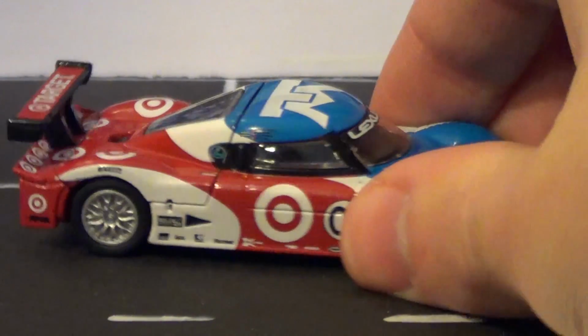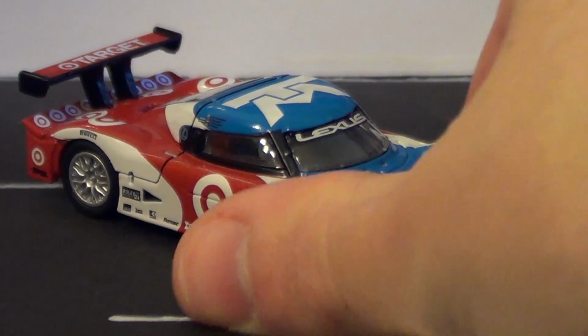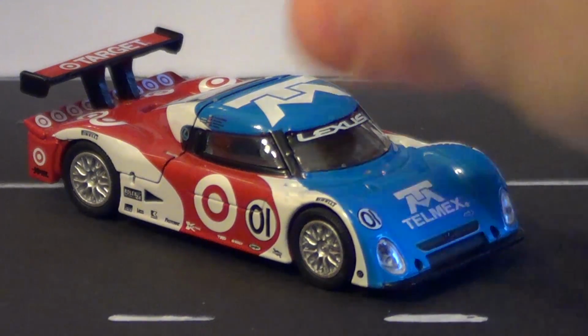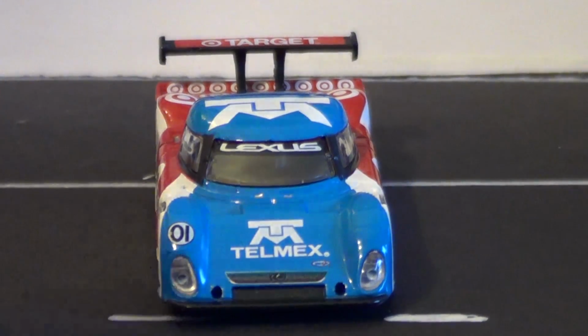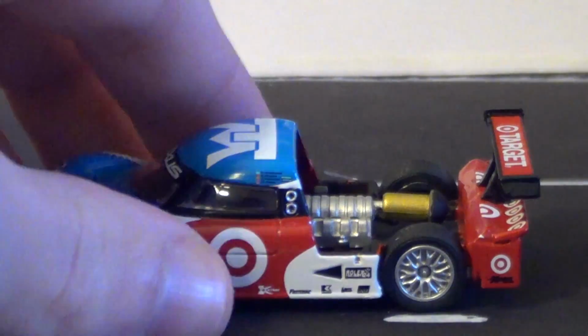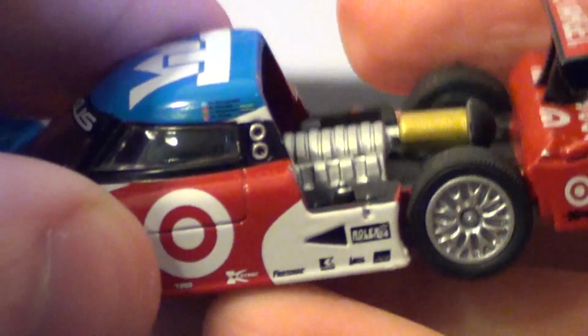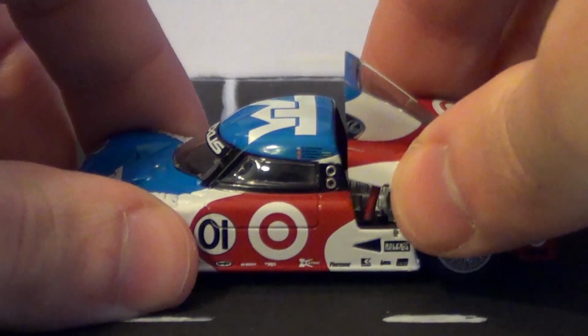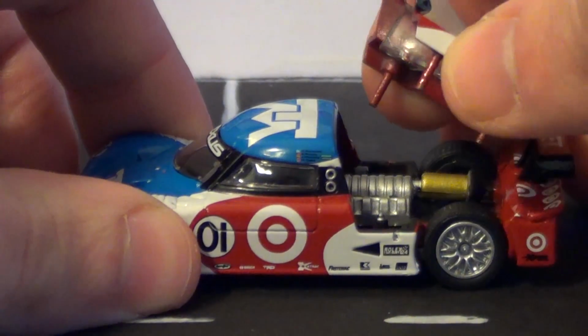So for $8, you get a metal body, metal chassis, rubber tires, and engine detail, with a removable engine cover. The only thing missing really is the badging on the tires for this guy. Aside from that, you've got a completely 100% accurate representation of the car. You can see the engine detail is still the same, but it was worth showing off. I mean, come on, man. This is some really, really impressive stuff from Greenlight. Just awesome. Look at that.